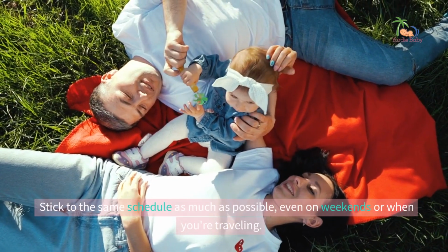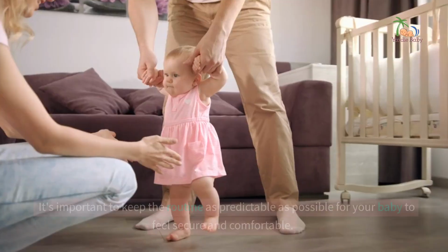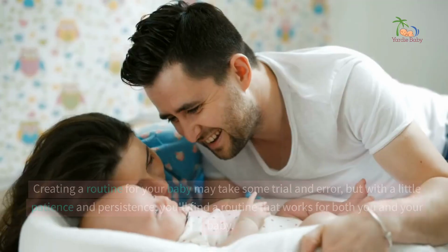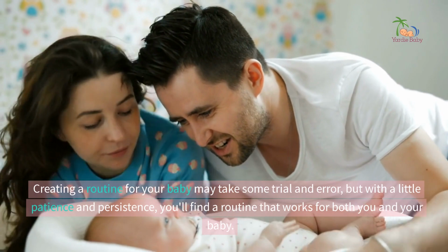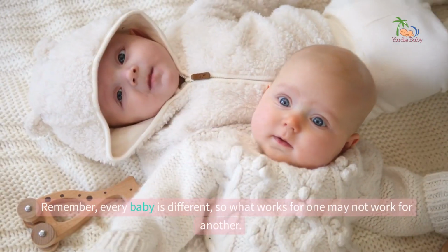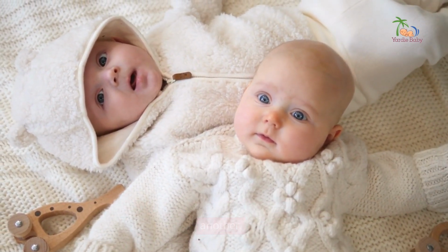Stick to the same schedule as much as possible, even on weekends or when you're traveling. It's important to keep the routine as predictable as possible for your baby to feel secure and comfortable. Creating a routine for your baby may take some trial and error, but with a little patience and persistence, you'll find a routine that works for both you and your baby. Remember, every baby is different, so what works for one may not work for another.